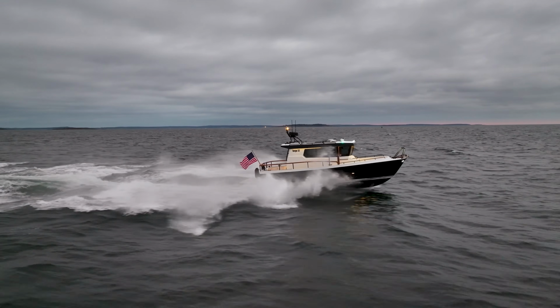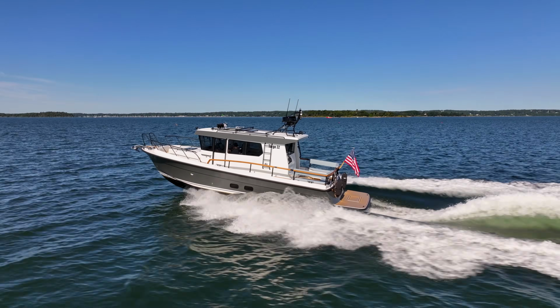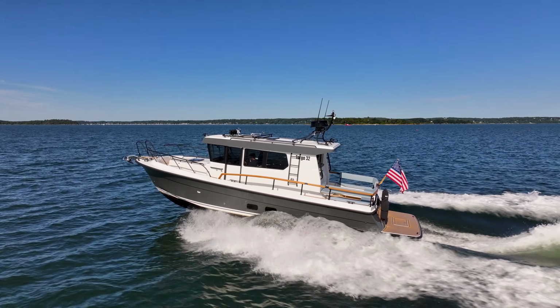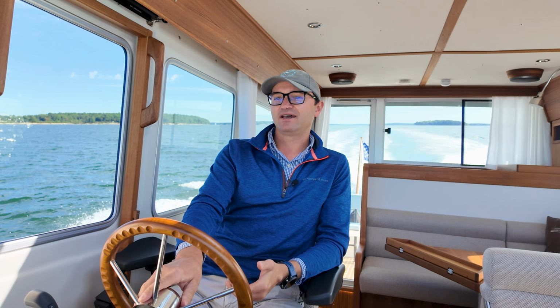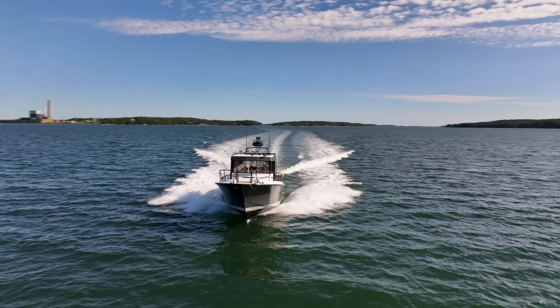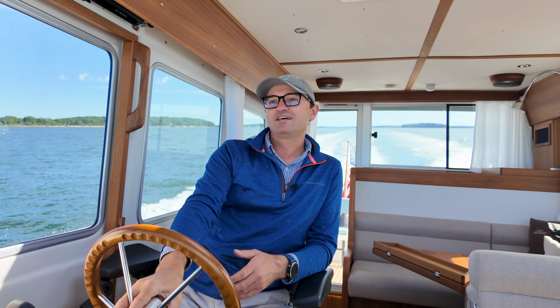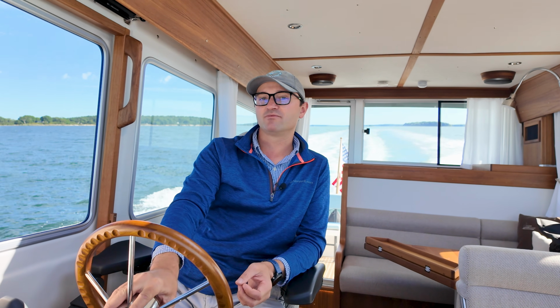So we can do that here, just throttling back now. Let's see, I think that's going to be around 2,200 RPMs. It's going to get us that 18 knot level. Yeah, so okay, we're settling in here at that 18 knot level, which is 2,200 RPMs. Similar engine load at 63%, but our fuel economy, we're burning 13 gallons an hour at 17.5 knots, and that gets us to 1.3 nautical miles per gallon.